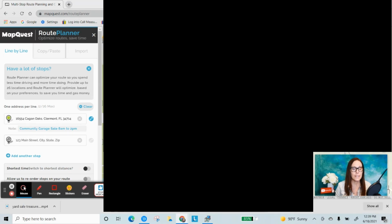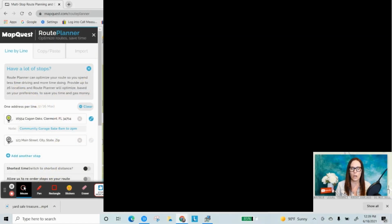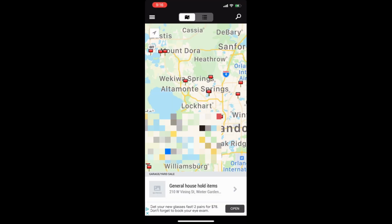Okay, so now when I'm done with the yard sale treasure map, then I'm going to go over to the garage sales by map. And this one is gsalr.com. I have an iPhone, so these are through the App Store, but I do believe you can find these on Android devices as well. Okay, so then we go in here, and I'm just literally going to go to the right and find what day of the week that I'm going in to do my garage sales. So this one's going to be on a Saturday.